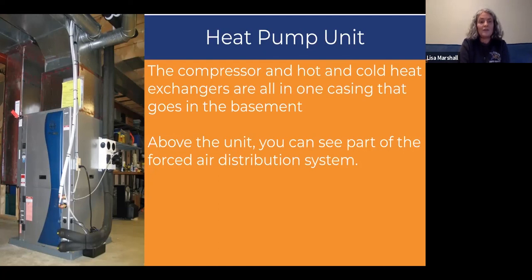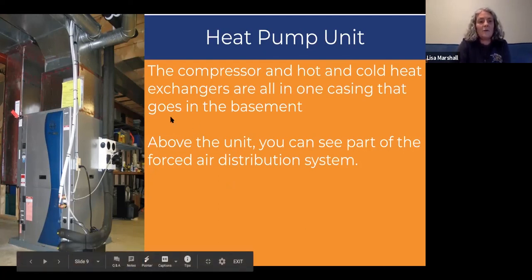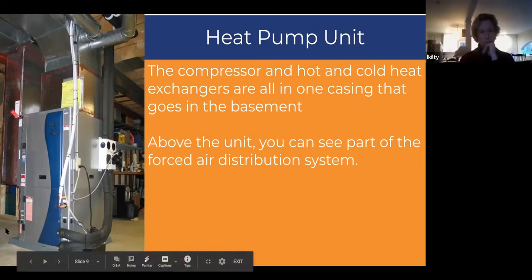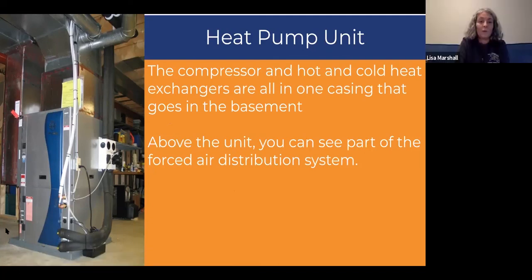And then in this picture, you can see this is a forced air system. So you can see this duct work going up just as it would from your fossil furnace. And that's going to go throughout the house, bringing the warmed air, or the cooled air in the summer, throughout your home.